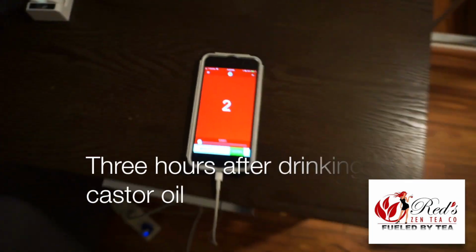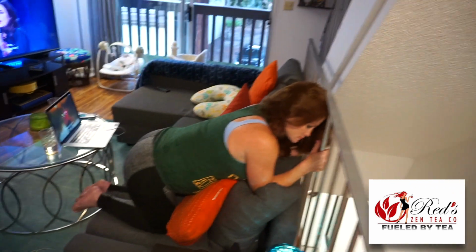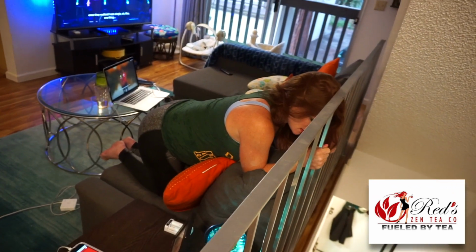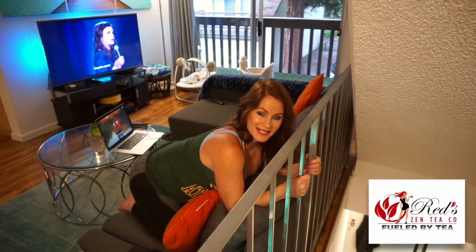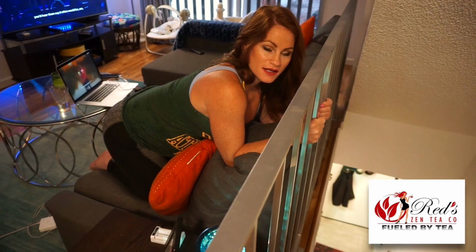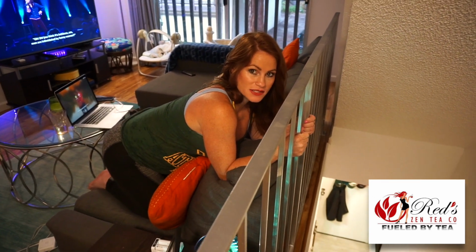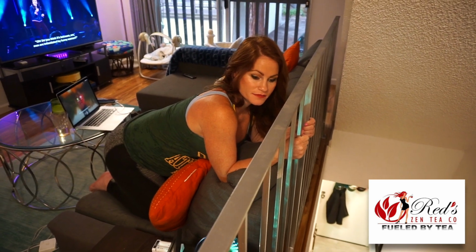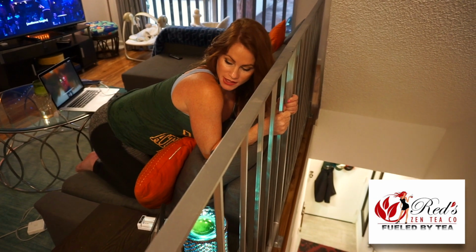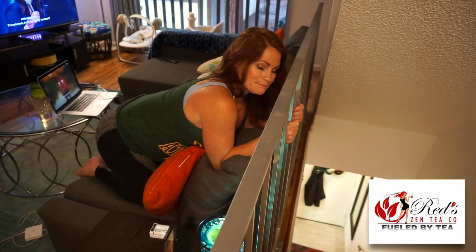Contraction started. How are you doing, honey? So I'm pretty sure the contractions have started. It's been about 4 hours since we took the castor oil, I'm definitely starting to feel it. Yeah, so we'll see how it goes. We'll see if these become stronger and more consistent. They're definitely stronger than what I've experienced so far.